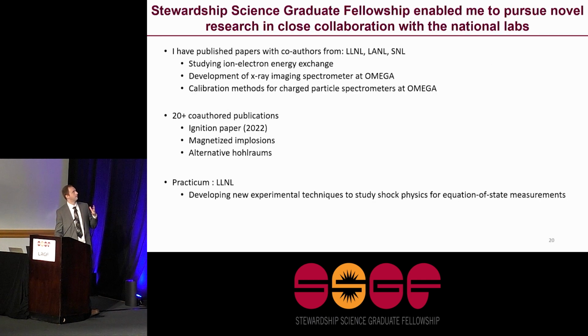My last slide is that the SSGF fellowship enabled me to pursue novel areas of research in close collaborations with the national labs. I published many papers with scientists from Los Alamos, from Livermore, from Sandia. You heard today about ion-electron energy exchange, but I've also worked on developing X-ray imaging diagnostics, and that was really critical to have a collaboration between all three of the labs to test that diagnostic and get it up and running.